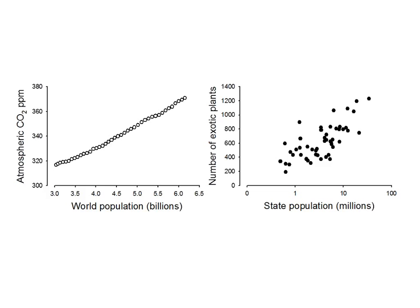So if you look at the relationship between state population size and the number of exotic plants on the y-axis, what you see is some positive relationship. And I don't think any of us would argue it's simply a function of humans breathing and just being there that's driving invasive species. Instead, it's probably some function of what humans are doing in the landscape that's affecting invasive species.